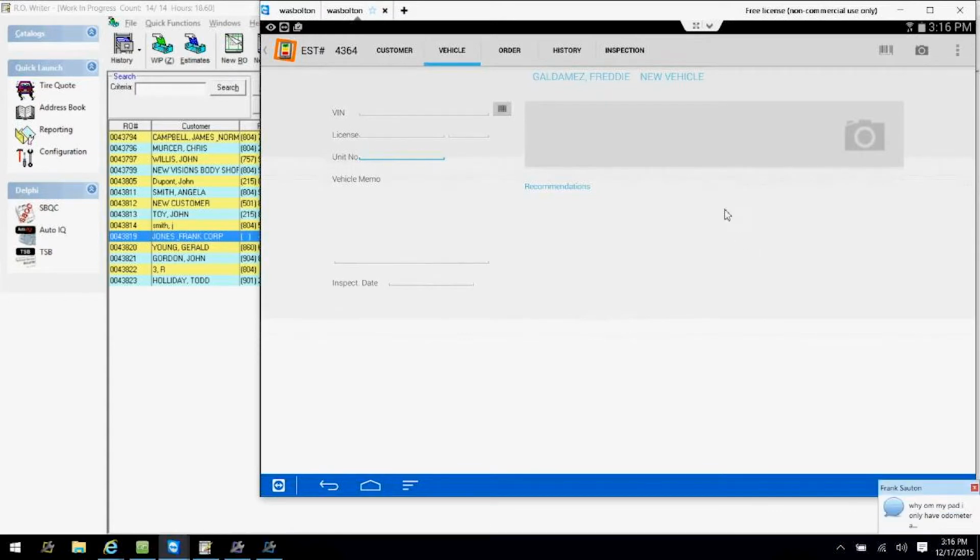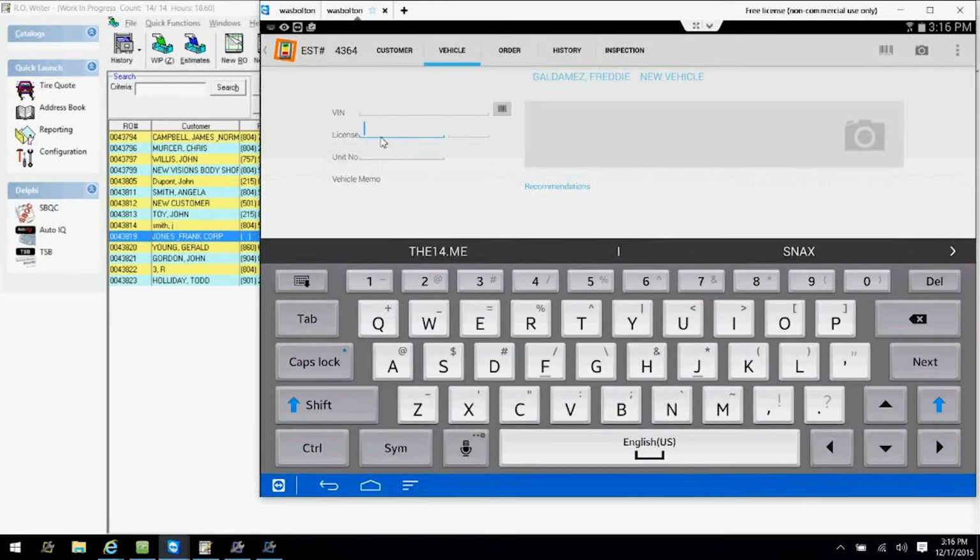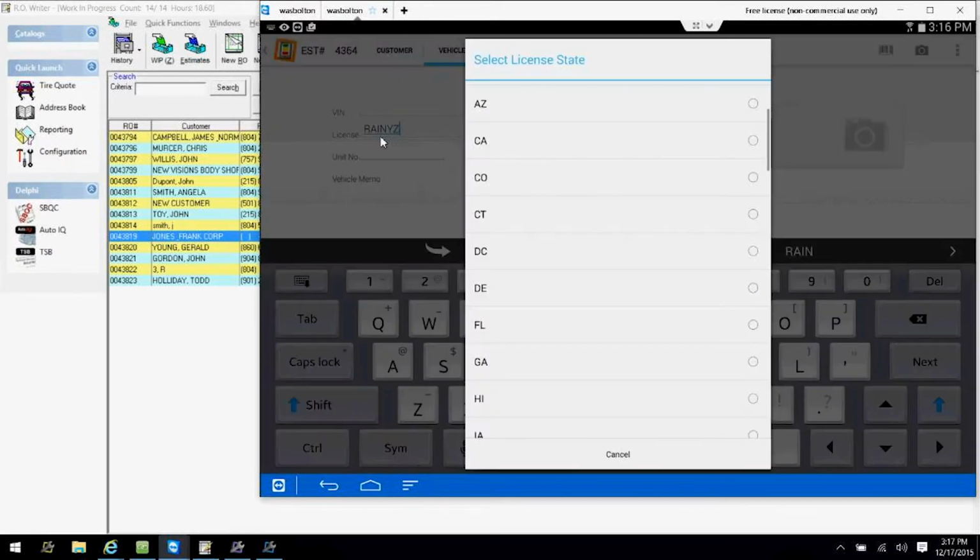Option 2, I can scan the VIN and decode it. Or option 3, which is probably the easiest way, is I can just type in the license plate. I'm going to put in a sample license plate so you folks can see it. I'm going to type in a license plate I saw coming into work today, which was Rainy Z, and it's fitting because it is raining today in the Philadelphia area.